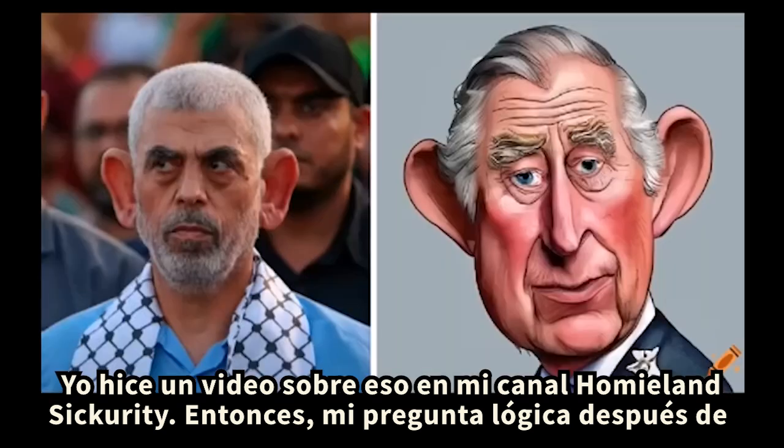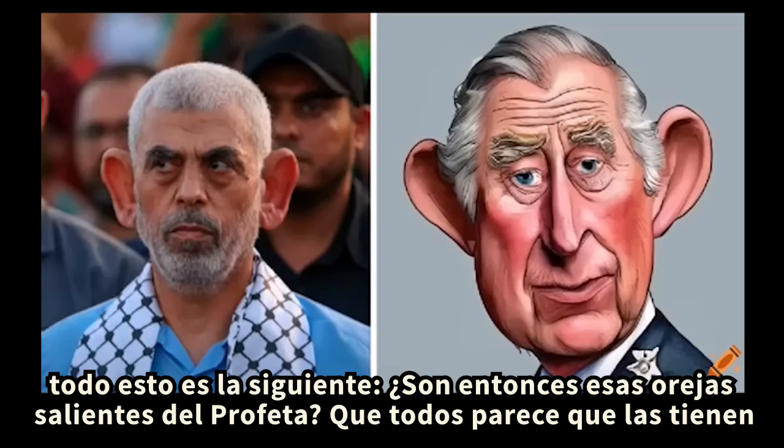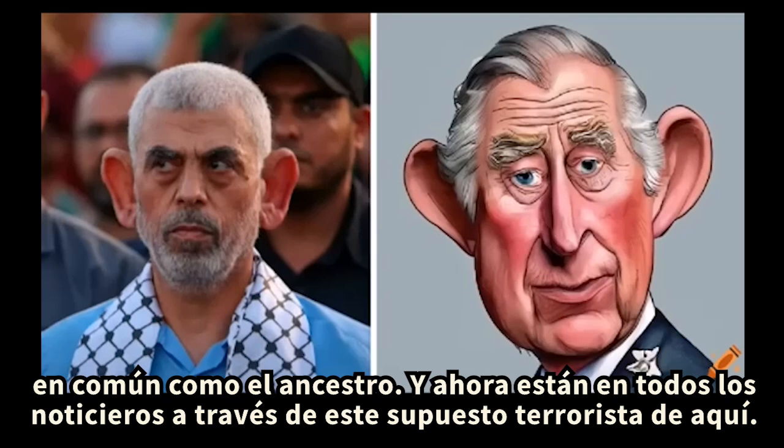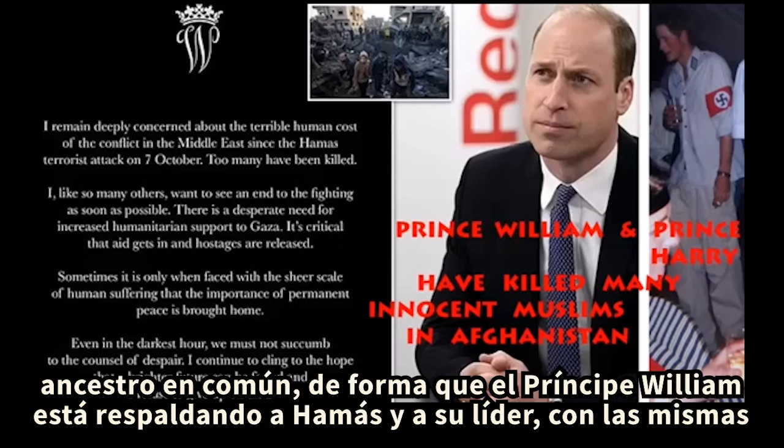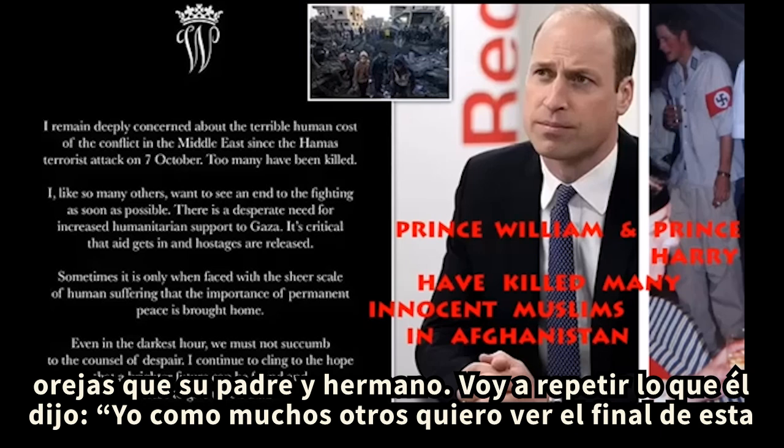So my logical question after all this is as follows. Are then those protruding ears from the prophet, whom they all seem to have in common as their ancestor, and that are now all over the news through the ears of this alleged terrorist here? Then could this also be the reason that, of course, Prince William also has the prophet as a common ancestor, that Prince William is backing up the Hamas and its leader with the same ears as his father and brother?